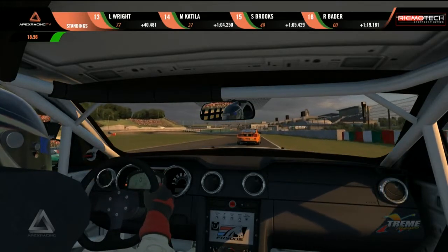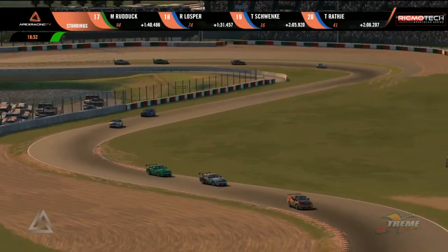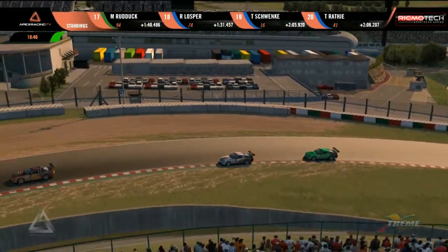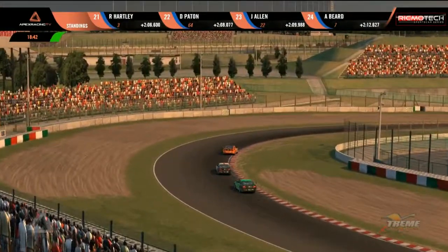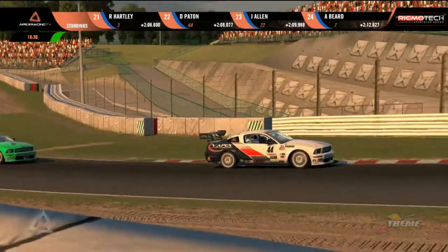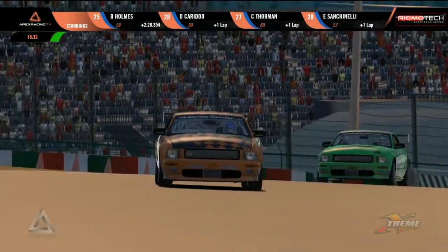Oh! Big one for Grimes. Big slide coming out of 2. Saves it. We're on board for it as well. He just caught the edge of the curb. You see him from the onboard, just trying to get the car off that curb again. It's like a train track. I'm surprised to see the Mustangs getting affected by it, though, I have to say. Absolutely gutting for Brian Holmes then if he's picked up a penalty.